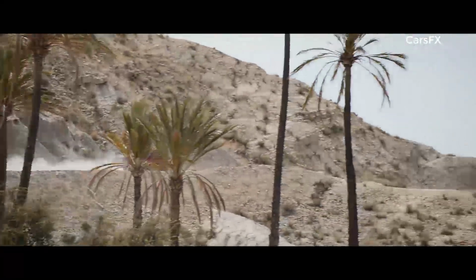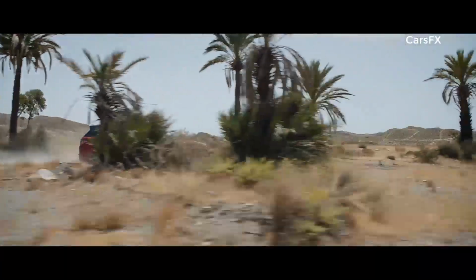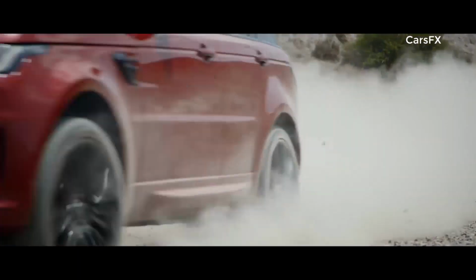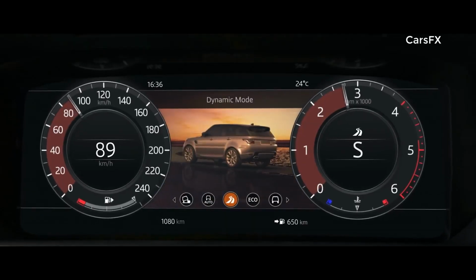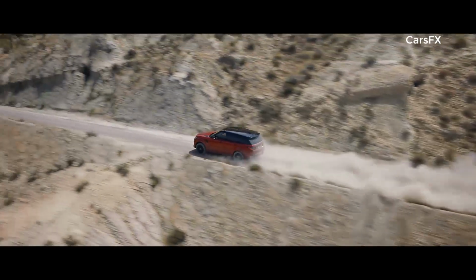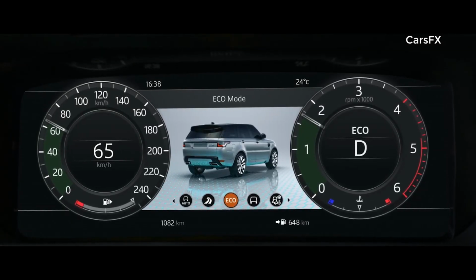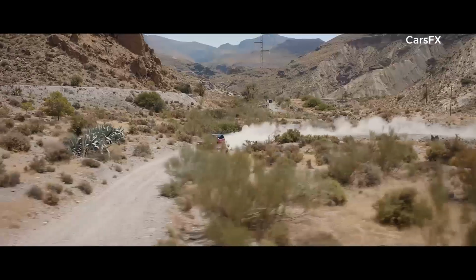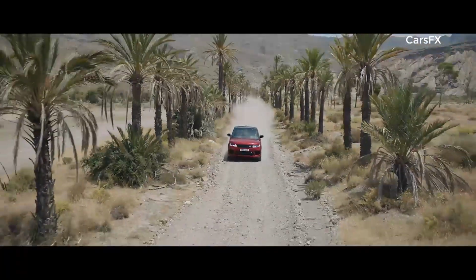Terrain Response 2 adjusts the vehicle's configuration to match the demands of the terrain by automatically selecting from one of 5 driving modes. The driver can also select Dynamic mode, which tunes the suspension for tighter handling and sharper responses, or Eco mode, where the system promotes the most efficient driving style. The new Range Rover Sport, our most dynamic Range Rover.